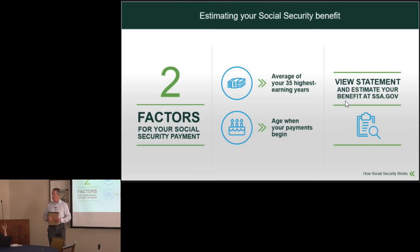What was the question? Does one need to be a citizen to receive the benefits, or is a green card okay? That I am not sure. If you want to write down that question, I can get you an answer and email it back to you. I'm not sure. I don't even want to try to guess on that one.